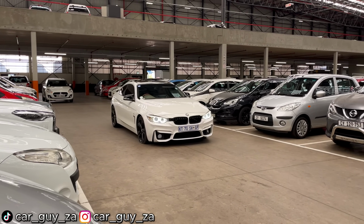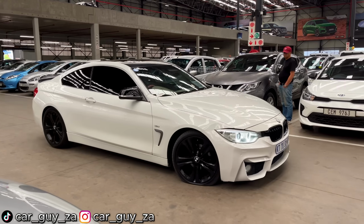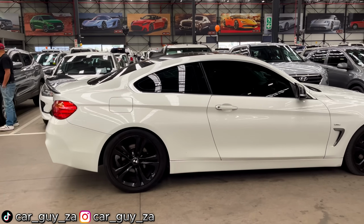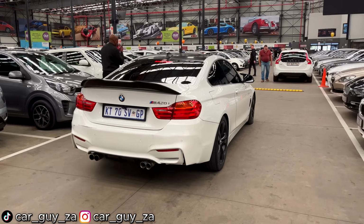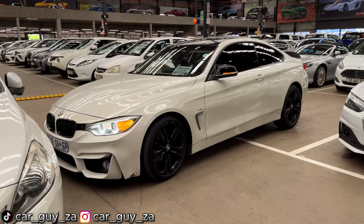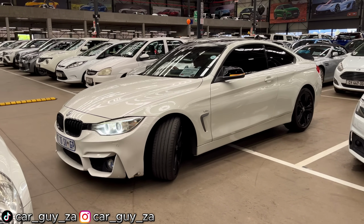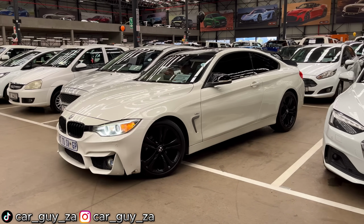Yo, guys, this is a BMW 4 Series trying to mimic the look of a BMW M4. And if the person done a good job, let me know in the comment section down below. But yo, this car is not in good condition. Damn.